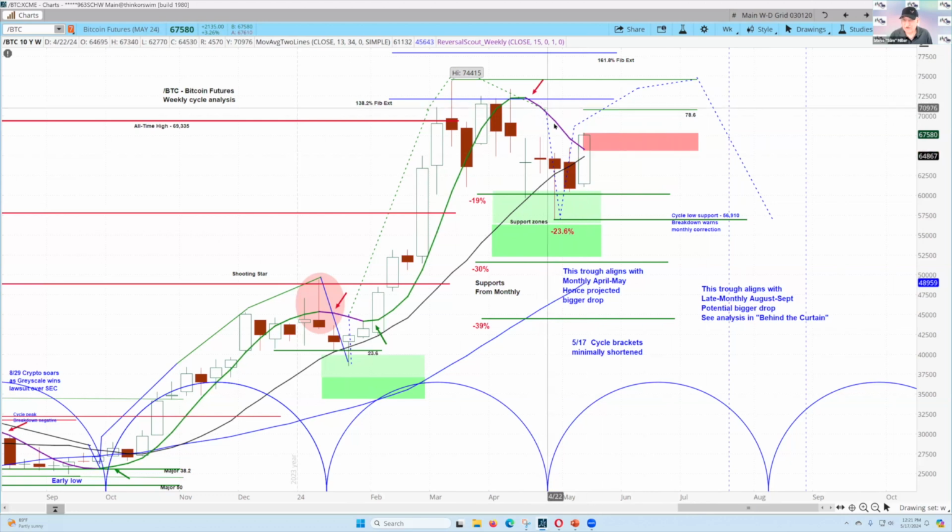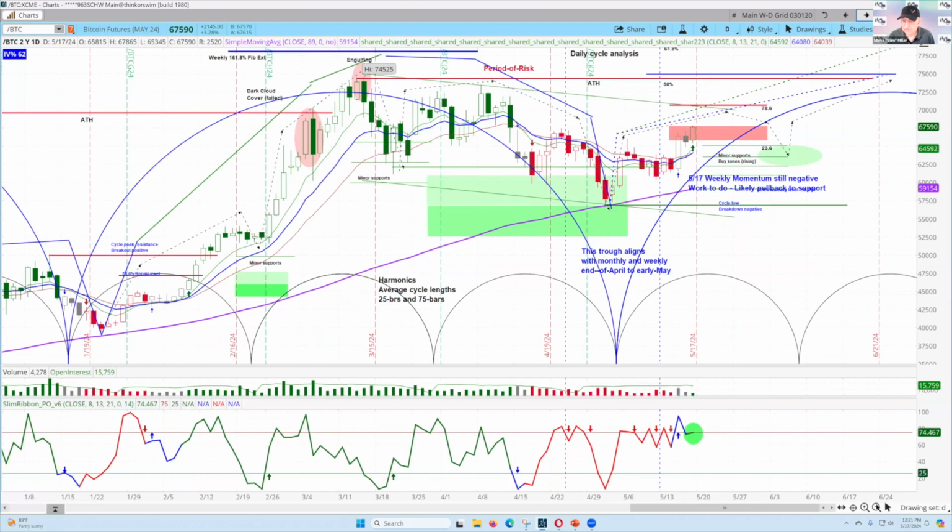There's a little bit of a caveat, and that is this reversal scout is still negative, and that has not turned up where the shorter term momentum conditions have been improving. So that's still important to turn to the upside. So our targets for up here is 70,700 back up to this high 74,415. So what I want to do is I want to look for some upside movement in here. And then you'll be able to see what I'm looking for as an entry level.